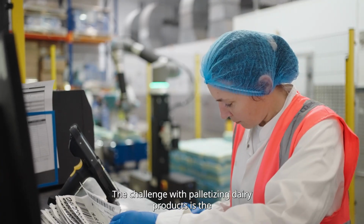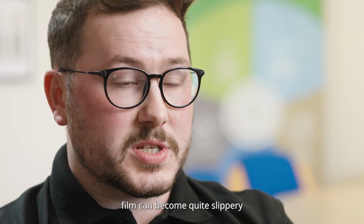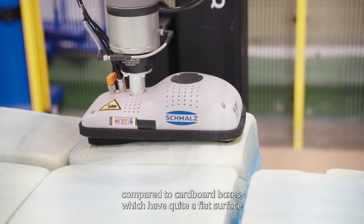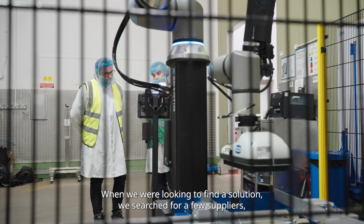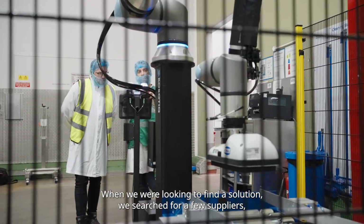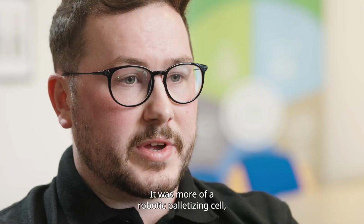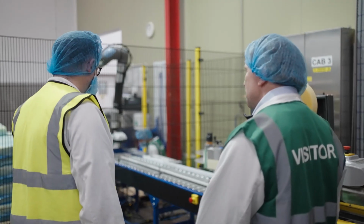The challenges with palletising the dairy products in the film are the film can become quite slippery, and compared to doing cardboard boxes, which is quite a flat surface and uniformed, the dairy products can come in different shapes and forms. When we were looking to find a solution, we searched for a few suppliers, but they didn't offer the collaborative robot. It was more of a Robotiq Palletising cell, which means the human interaction would have been completely guarded off.